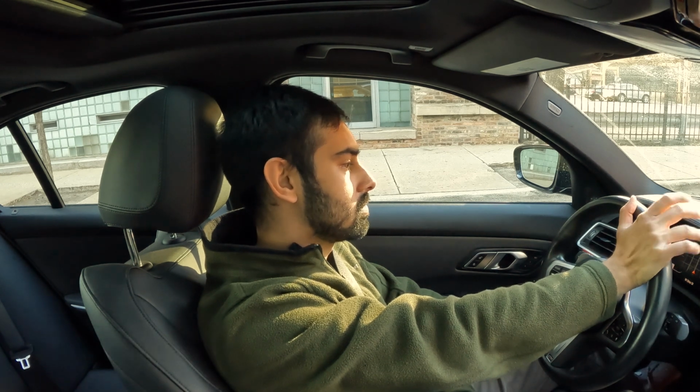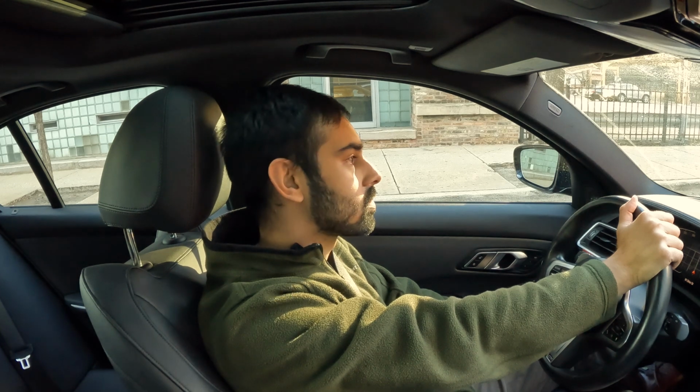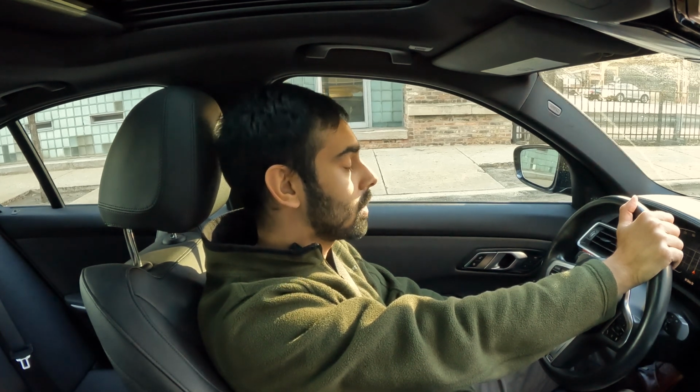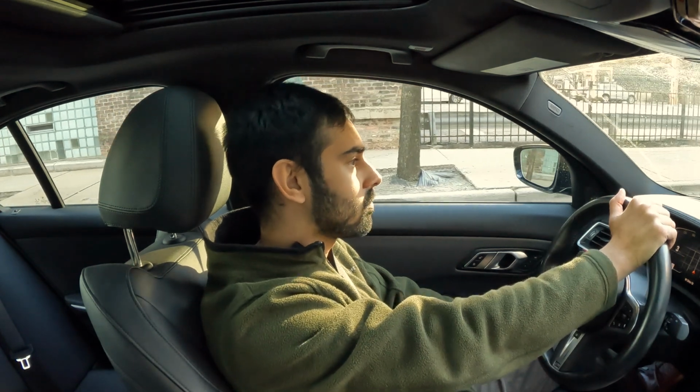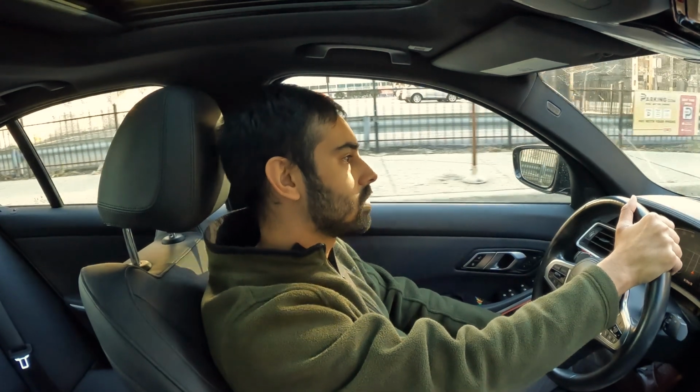So I can say so far I've had a few issues. I needed the seal for the sunroof to be fixed right after buying it. I also cracked a rim, which is, I guess, more so my fault. But what are you getting from this model?